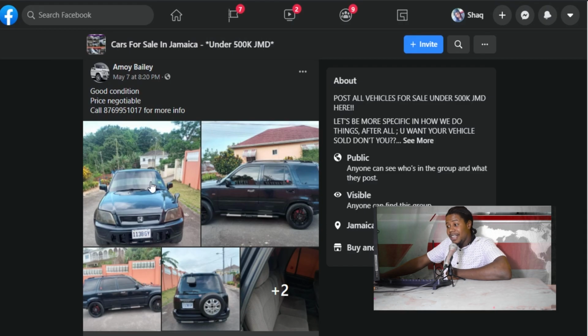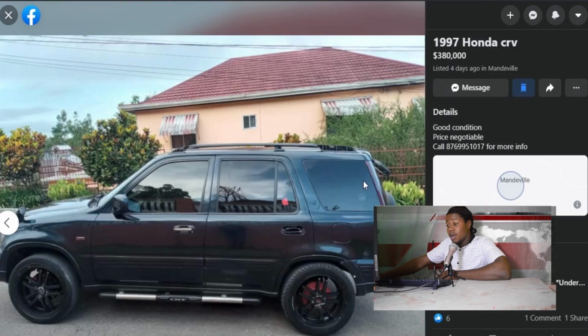Okay, so here we have a 1997 Honda CR-V, and this one is selling for 380,000. We'll take a closer look at it. Okay, straight up at the back we can just say it's looking relatively good. I like how it has the little step right there. I like the wheels on it. The side of the vehicle looking pretty good, besides the damages there.